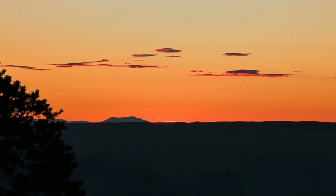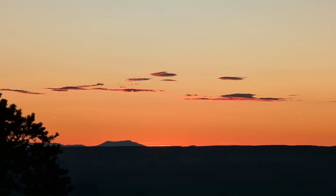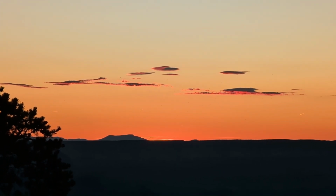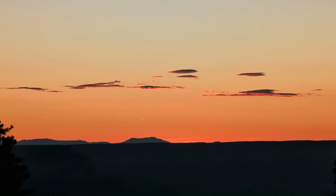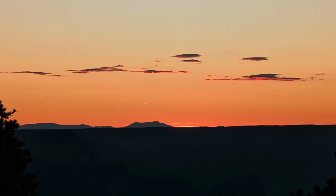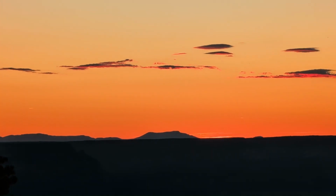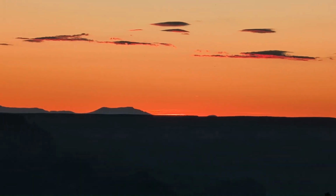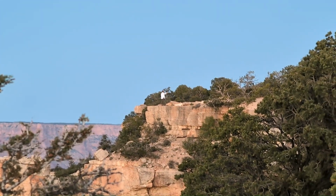Okay, you done with the sunset? I think it's done. Sunset's down. Pretty much. There's a tiny puff of cloud above the plateau there. Is that a person standing over there on that ledge? Yeah, it is. Well, we better grab that guy's driver's license real quick for identification purposes.